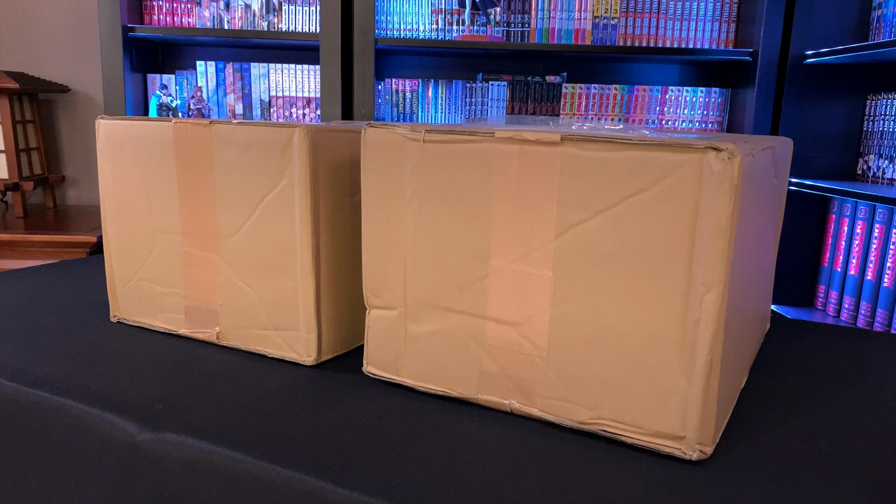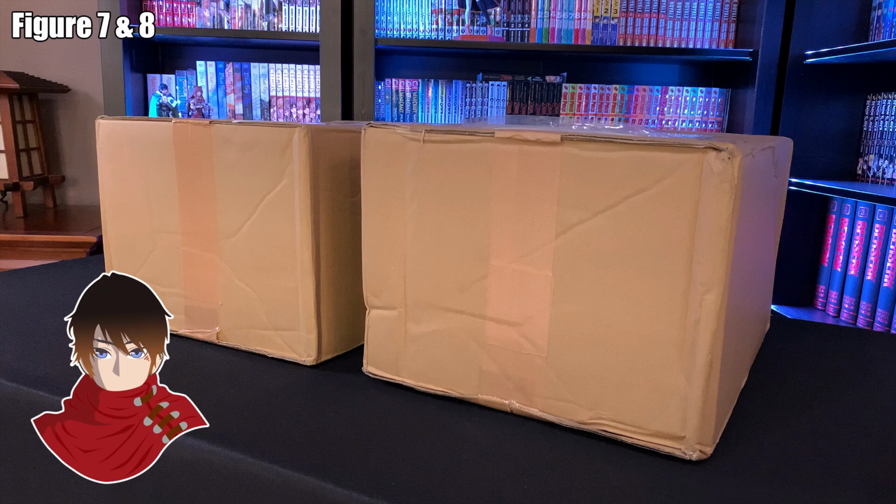Moving on to the next box, which happens to be a pair of boxes, I have a feeling that this pair is going to be the hardest one to guess. So since that's the case, I'm going to present them together. So here are the clues. I'll give you points for guessing the franchise, but bonus points if you can guess the figures.